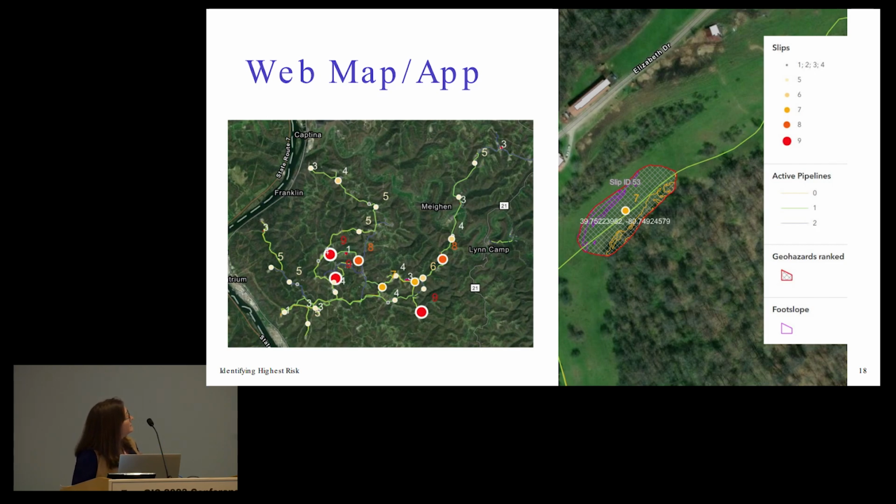This was built in Experience Builder for management level to review the slip status. On the right, we have the list of slips ranked from most pressing to least pressing based on that absolute rank value. We have the information over here. You can see this initial data import brought in 67 newly identified geohazards to review. So definitely needed to prioritize what we were looking at.